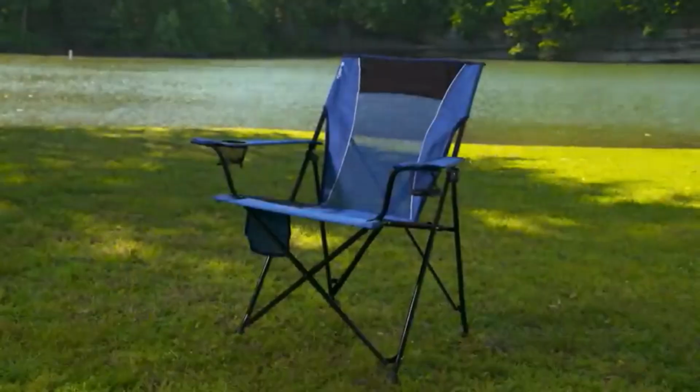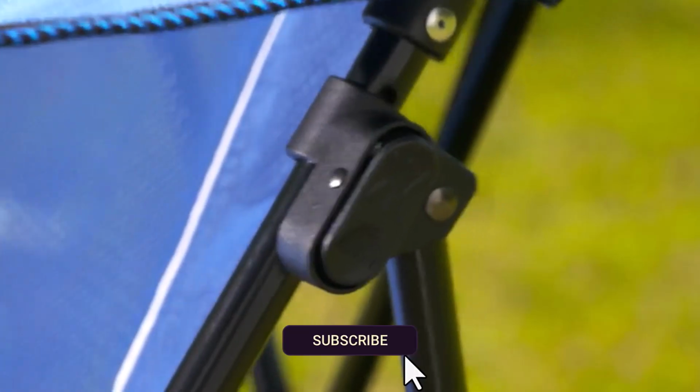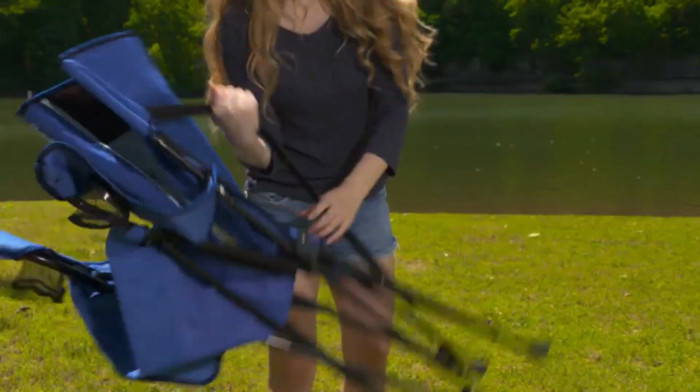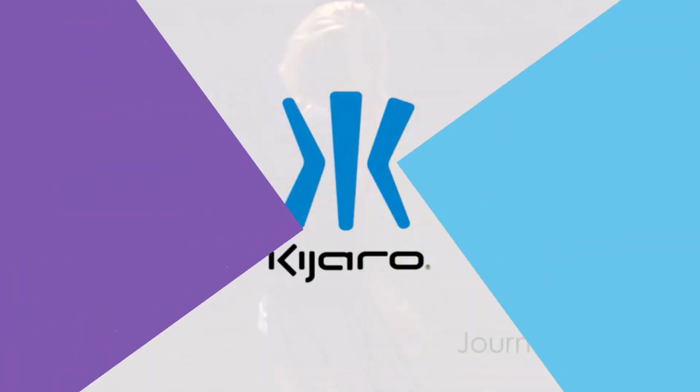It's constructed from durable diamond ripstop polyester and features breathable mesh on the seat back to keep you cool. For organization, you get 2 cup holders and a handy organizer pocket with both zip and mesh sections. The only downside is its fairly standard 300-pound weight capacity, but for most users, this is a solid, feature-rich choice. It's perfect for the camper who values stability above all else and hates wobbly chairs.